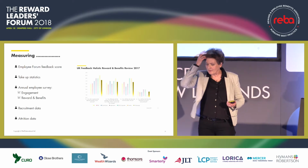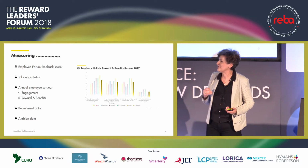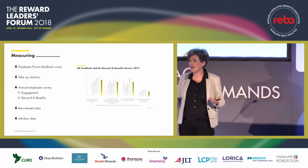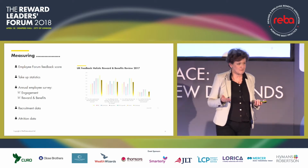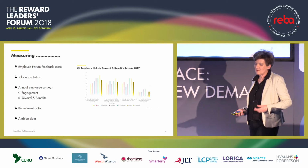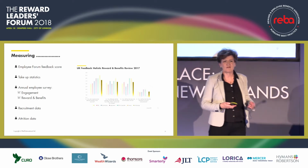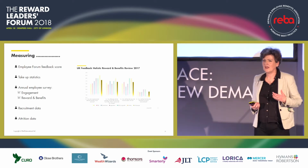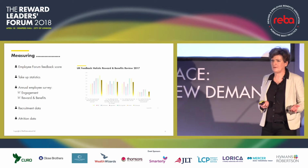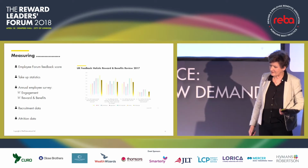We hold an annual employee survey, and there is a question on reward and benefits in that survey. We are hoping, after this work, that will improve, and we will know that later this year. And also we hope it will help to bring up the overall engagement index in our employee survey, because we very much believe that engaged employees drive better business performance. And hopefully these efforts will help to contribute to that.